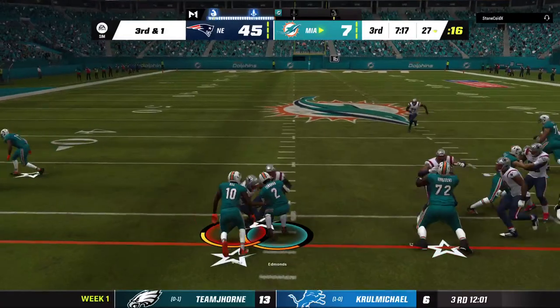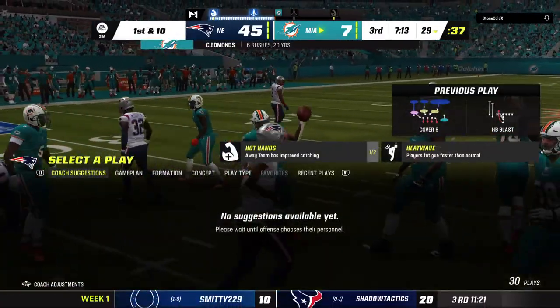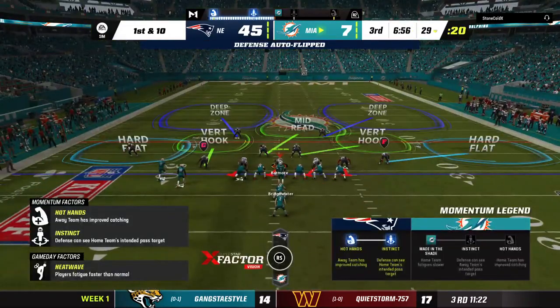Trying to pick it up on the ground with Edmonds. And he picks up the first before he's taken down at the 29. Well, they're hoping that the second half is better for him than the first half. They've got to find a way to get him going. He's a big part of their offense.